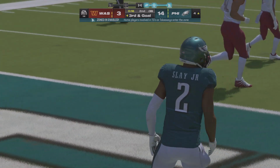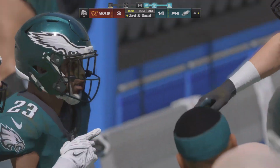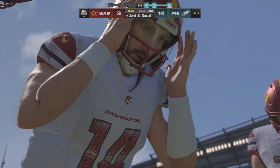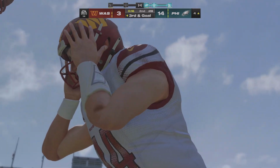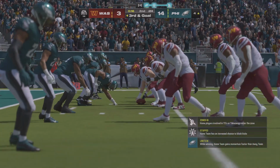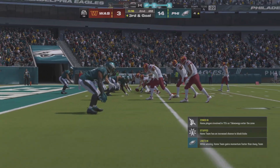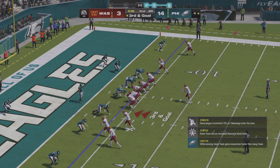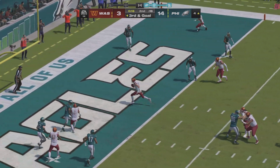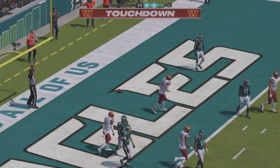I'm really liking what I'm seeing from this defense because their coverage has been playing at a shutdown level so far. Even backed up late, they're forcing incompletions and fighting to keep them out of the end zone as the first half winds down. Big play coming here. It's third and goal. Howell, third and goal. And he takes it in.